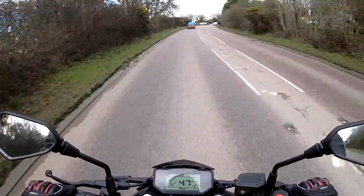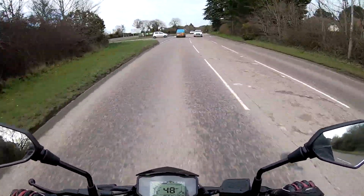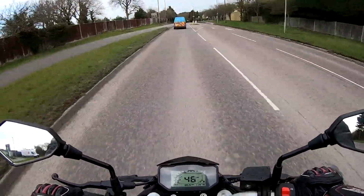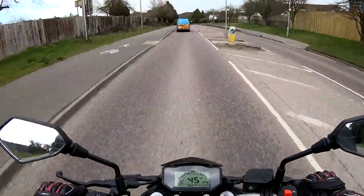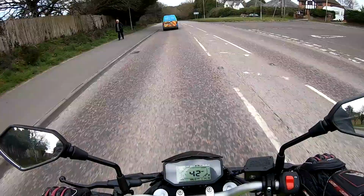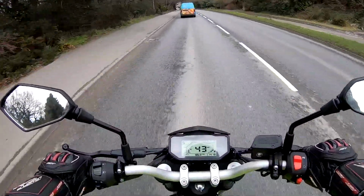So yeah, being a single cylinder 125, you should expect at least 100 to the gallon from this. With a 50 litre fuel tank, you should get around 250 miles. I mean, this has currently done 185 miles from full, and it's still got a couple of bars left. So yeah, about 250 miles I would have thought you could get out of this.